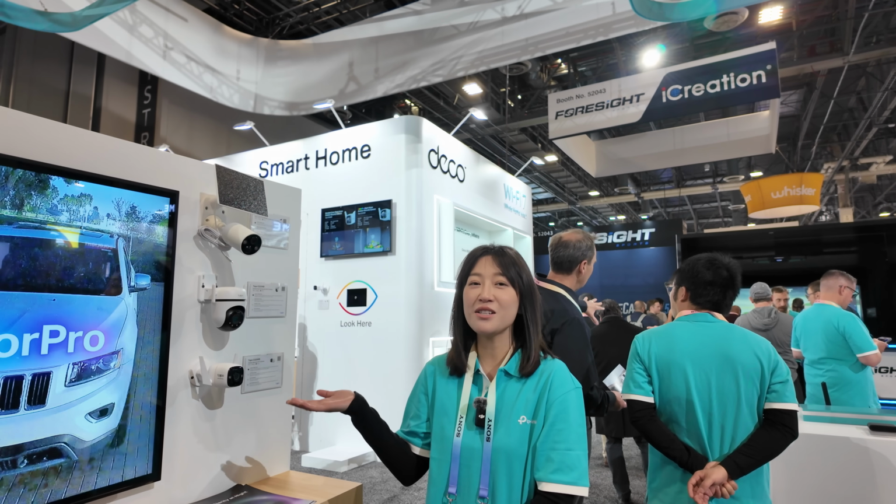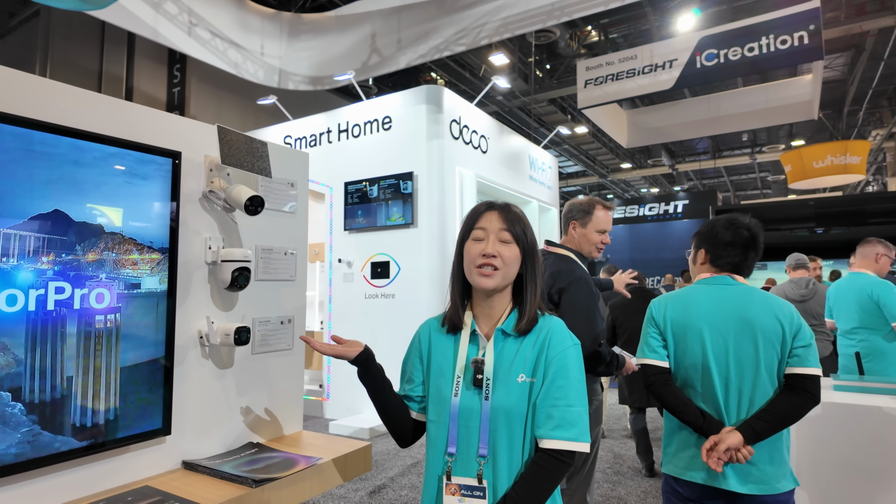I also visited Tapo or TP-Link's booth. Okay. Hi everyone, my name is Elaine. I'm here to introduce you our Tapo new comic. And this is our Color Pro night vision technology.